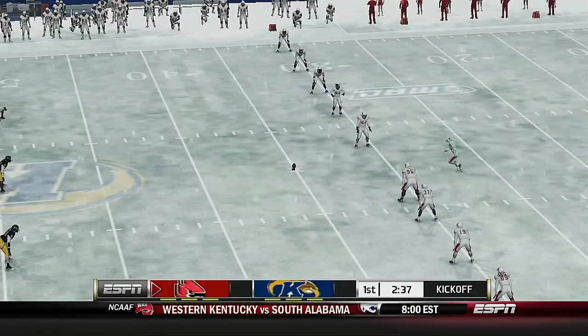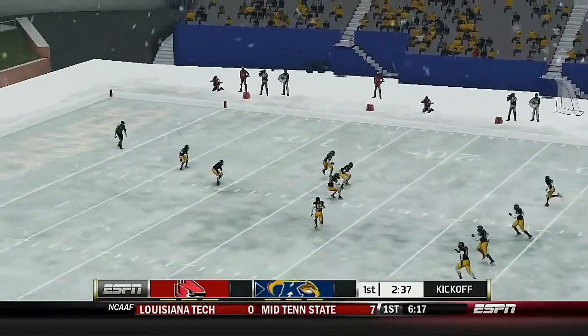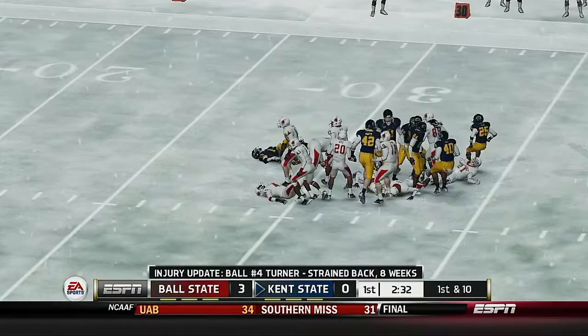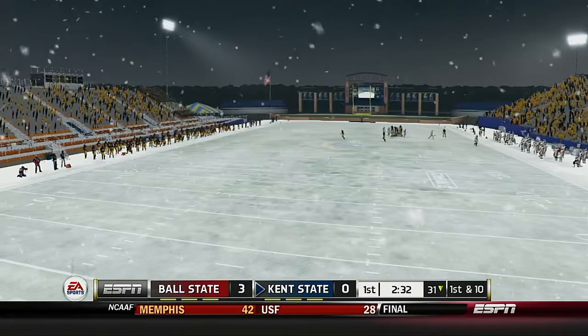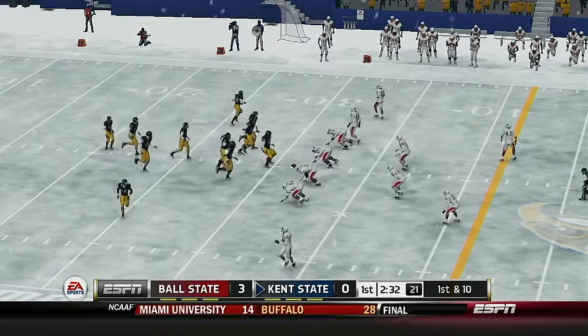Kirk, we saw this guy head to the locker room a little bit earlier. Good to see him back on the sideline, and it looks like he could be returning to the game. Gathered in at the 6. And down he goes at the 31. The quarterback brings his troops out onto the field for the first drive of the game.